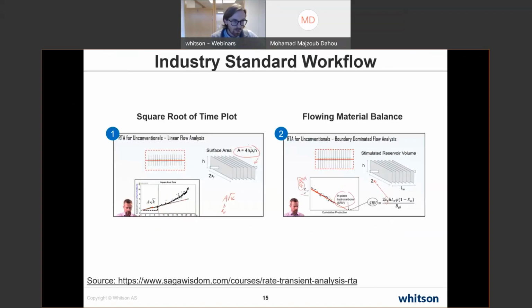For those of you who are well familiar with RTA and the industry standard workflow, I think this slide summarizes that in a nutshell. One of my great friends, Dave Anderson, in one of the very good courses at Saga Wisdom, summarizes the industry standard workflow, where he combines the so-called square root of time plot with the flow material balance exercise to come up with an estimate of A squared of K, the so-called linear flow parameter, in step 1, and then the hydrocarbons in place comes from step 2.